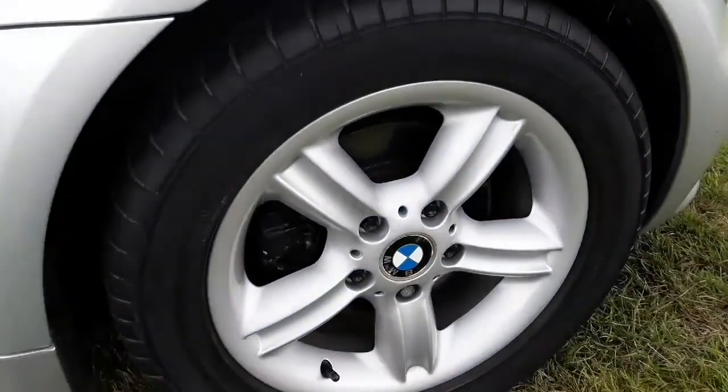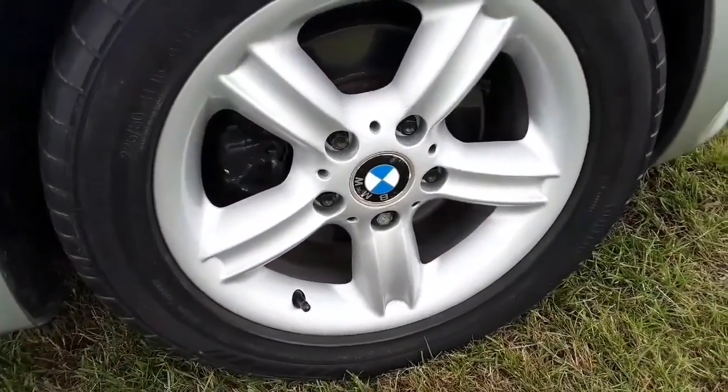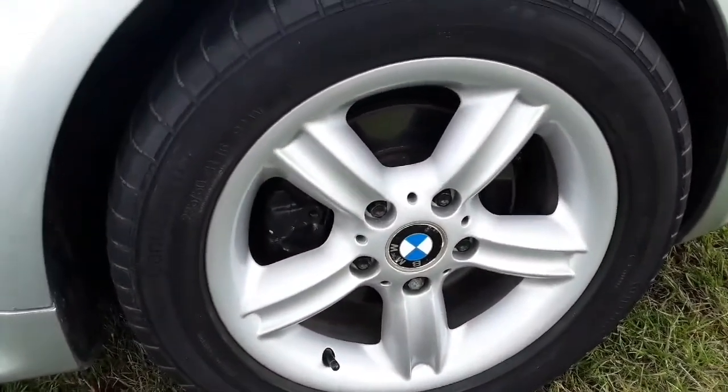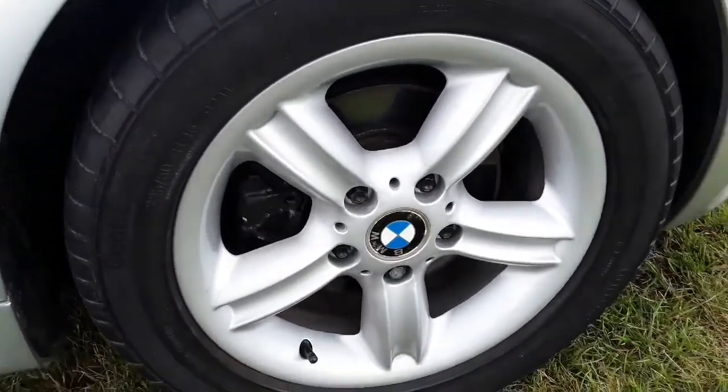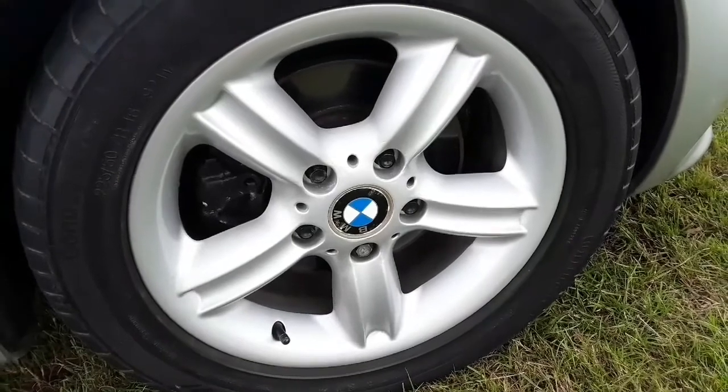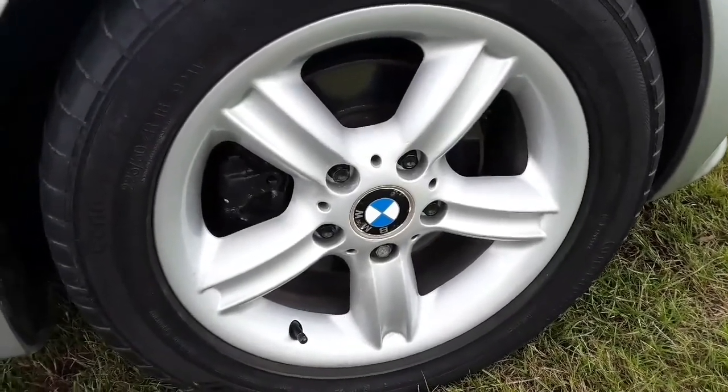Move around to the right front wheel. Wheels don't look as if they've been refurbished at any time. They may have had touch-ins on the paint. I mean, the wheel's not curbed. Looks in good condition. It's got the original wheel caps on it.